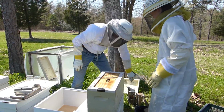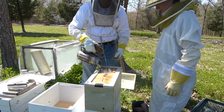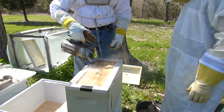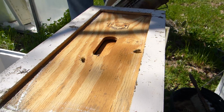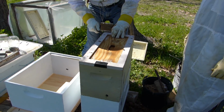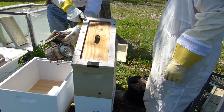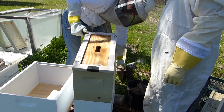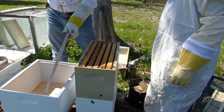Okay. So usually I'm impatient, but these guys look pretty tame. So I say we're going to smoke them a little bit. But what I really want to show you is how to get them out and how to start. These guys are behaving today. Usually they're attacking me like crazy. So what we're going to do is make sure that queen's not in here.